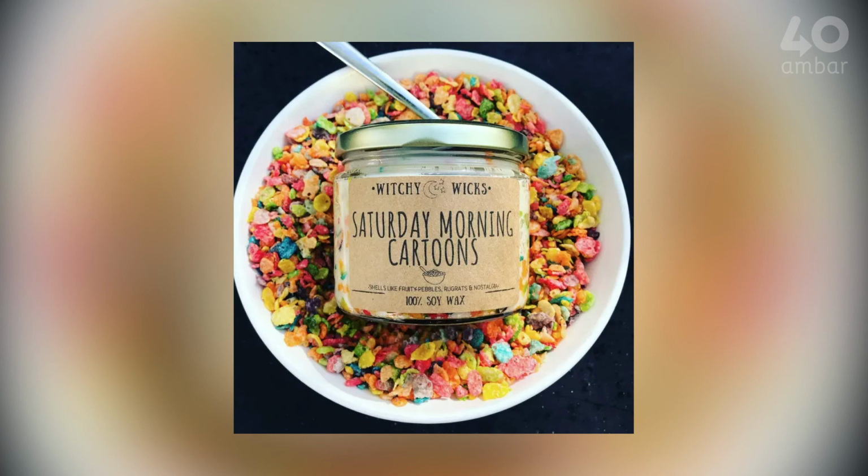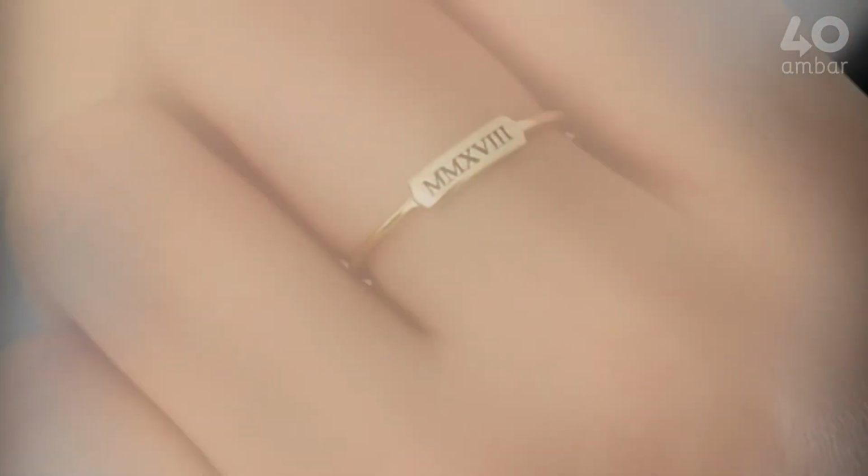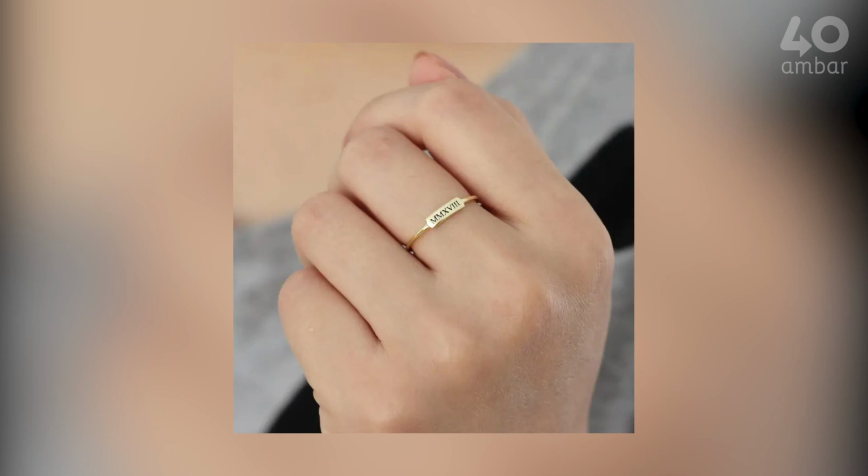$58. 27. A soy wax candle inspired by the fruity, sugary cereal that accompanied your Saturday morning cartoons. In other words, this smells like your childhood. $16 plus. 28. A linen jumpsuit for anyone who despises having to choose both a top and bottom, or doesn't like dresses. Presenting the perfect versatile one-and-done solution. $90. 29. A dainty customizable ring they'll reach for on the daily. This gorgeous little accessory will become the pièce de résistance to every single outfit they wear from now on.